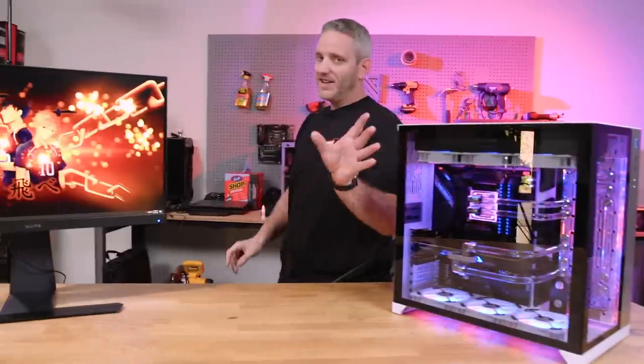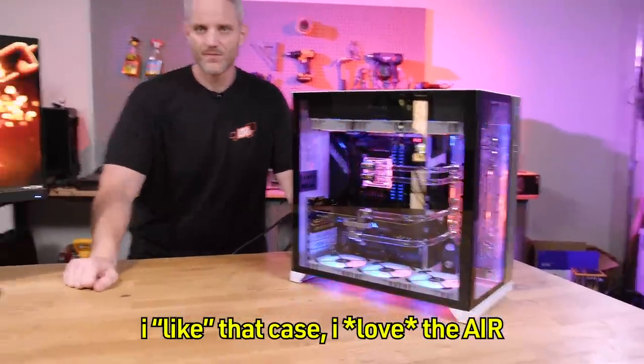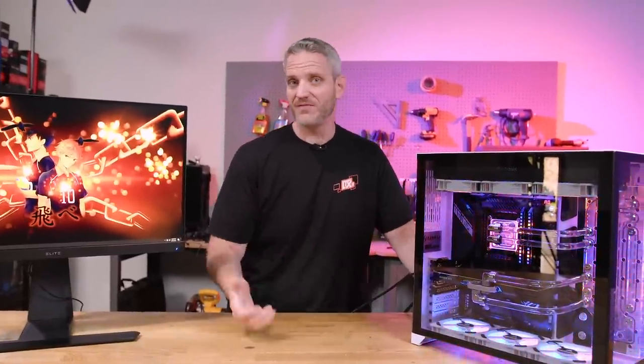But I have to admit, Phil and I really hate the fact that we've turned out to love this case. He loves the Air more, the 011 Dynamic Air, because he thinks it looks like a mainframe with the grooves and stuff. I like that case, I love the Air. He really wants to build something in the Air.